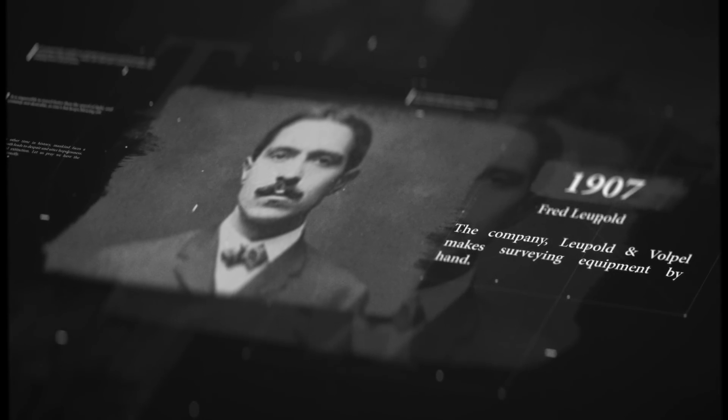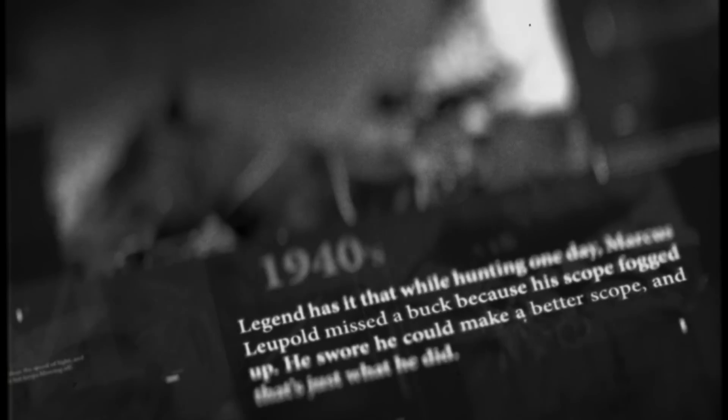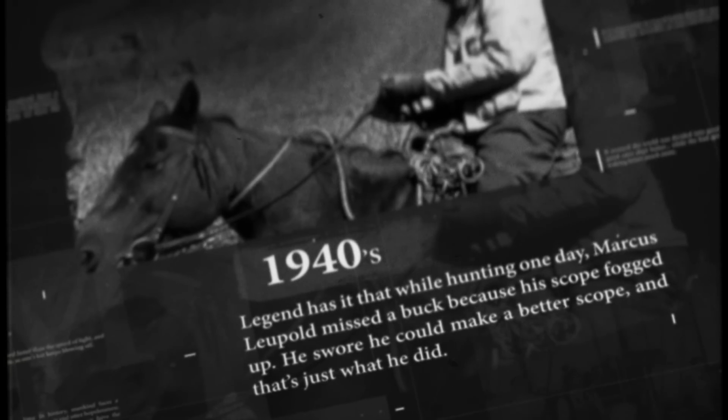You go to 1907, Fred Leupold is a manufacturer of survey equipment. Fast forward about 30 years later, his son Marcus is on a hunting trip and using some of that equipment as a rifle scope. What happens to the scope is on this trip it fogs up and they think to themselves right there in that moment, I can absolutely do this better.